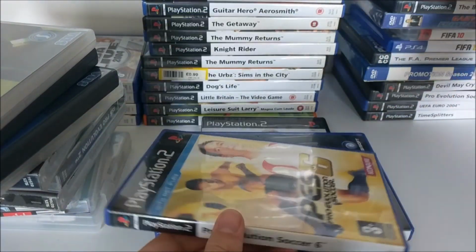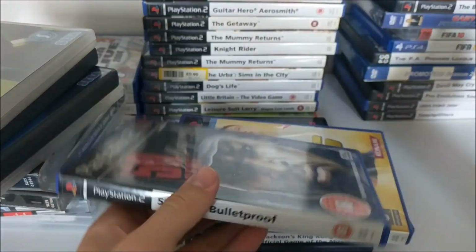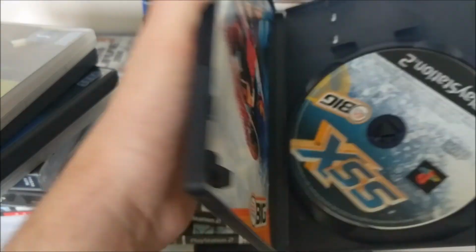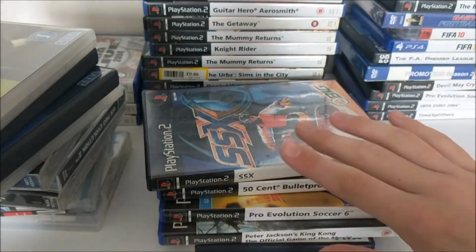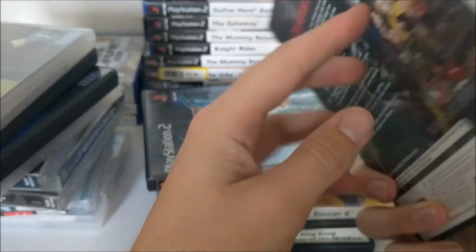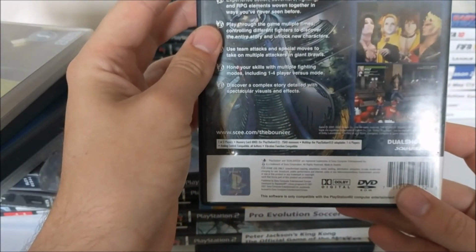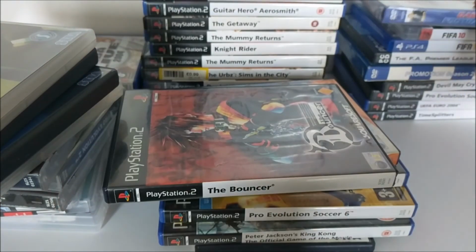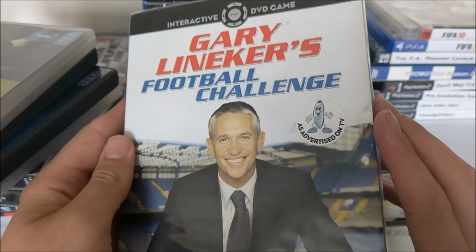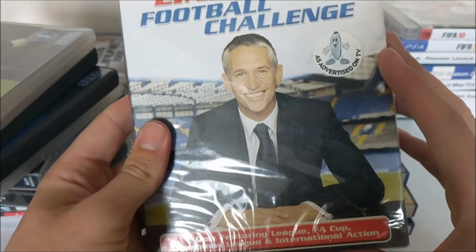Pro Evo 6, 50 Cent Bulletproof. SSX, I'm fairly certain I have this one. So again, I will go through and check, replace the bits that I want, and I'll get rid of the extra. Bouncer, apparently this is really good, so might give that a go at some point. We've got Gary Lineker's Football Challenge as advertised on TV.